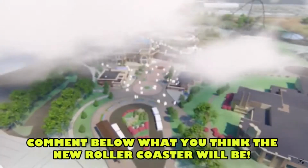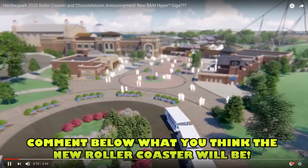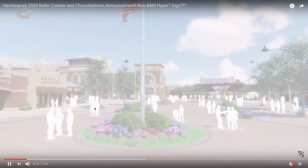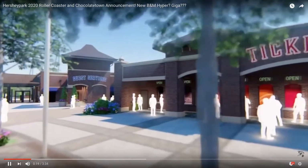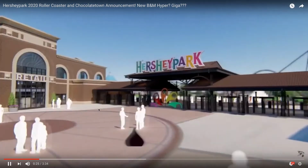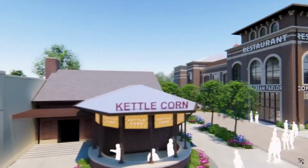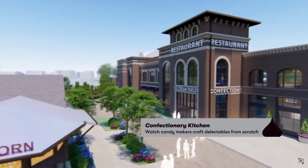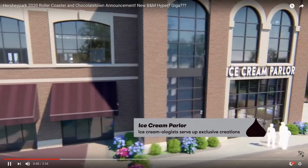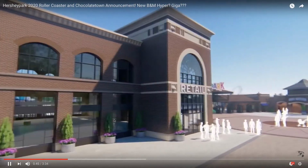So this seriously looks like a really awesome addition. You have a huge renovated front area with wider pathways and several shops as well, kind of like a Downtown Disney or something like that, like a main area. It reminds me of Carowinds in some ways because they have really wide pathways for the main entrance area and several shops, but this looks even bigger than that. And there's going to be a ton of different restaurants and stores and things like that. This is going to be a really nice area.